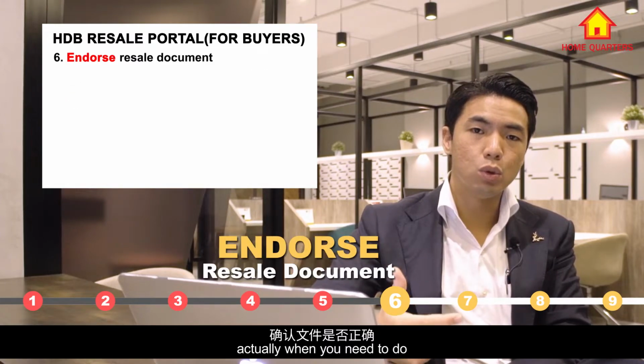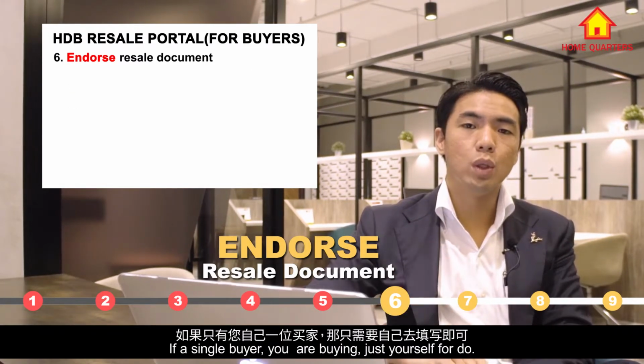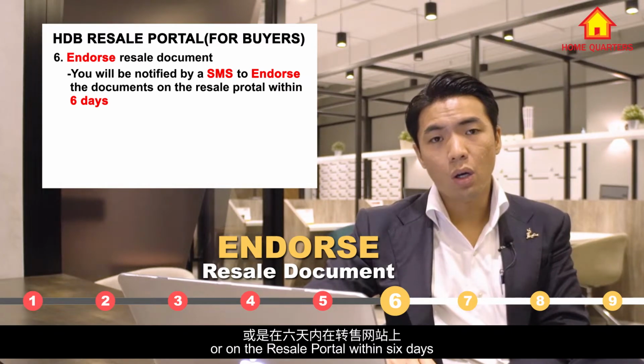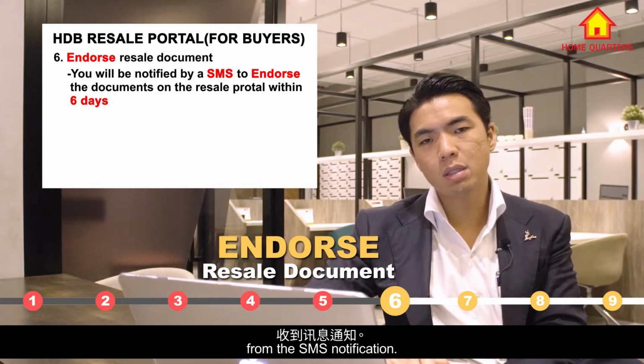Okay, so next up, once the SMS has been sent, they will let you know when you need to do the endorsement. If it's a single buyer, then just yourself will do. If two buyers are buying, you will be notified via SMS to endorse the document on the resale portal within 6 days from the SMS notification.